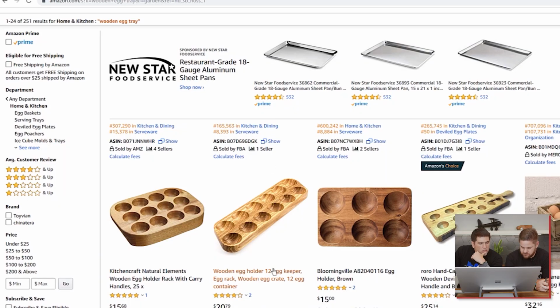So let's talk about what else we should put here on the listing. I'm going to look for what people are doing for the titles for wooden egg tray. So I see this guy is pretty cool. He's putting in the number of eggs that his egg holder can have, but not everybody's doing that. Oh, here's one that does 16.